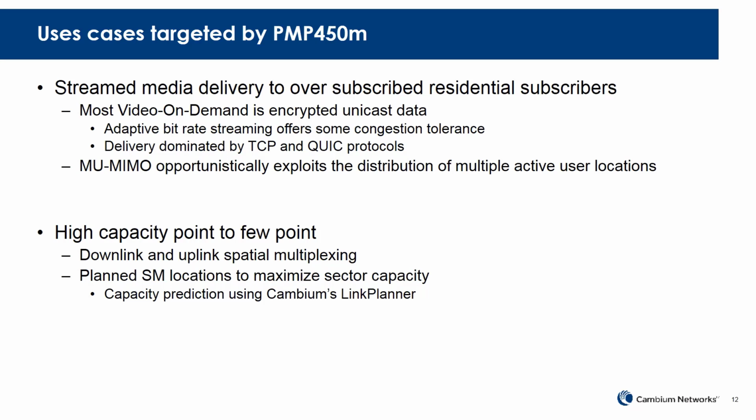The second use case is high-capacity point-to-few-point, and we see this with a smaller number of our current customers. In this case, there is a small number of remote terminals. The location of these and the access point are engineered to maximize the capacity of the access network. Capacity predictions for users in these known locations can be performed with tools such as Cambium's Link Planner.